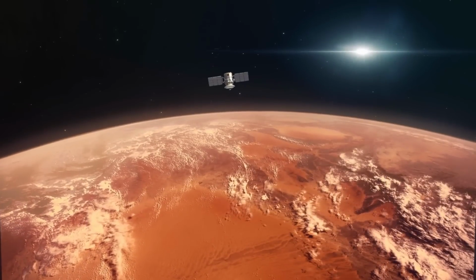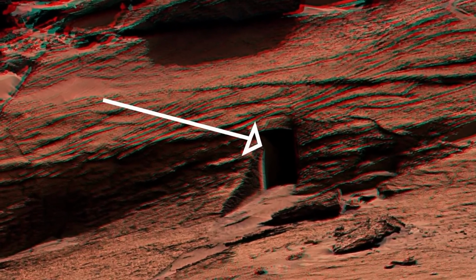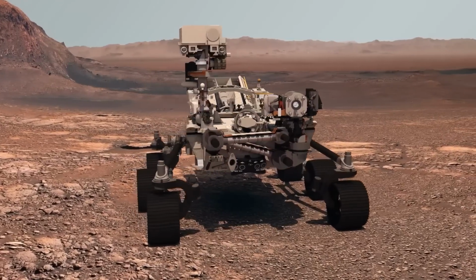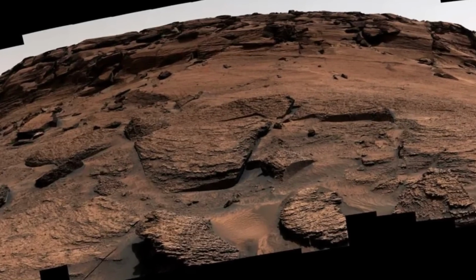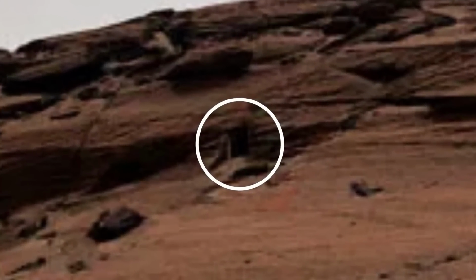Mars in general has a lot of strange structures on it. In 2022, we spotted a door-like structure there. NASA's Curiosity rover snapped some pictures of a rocky mound called East Cliffs on Mount Sharp. This mound has natural cracks in it, and one of them is about the size of a dog door, like something from an ancient Egyptian tomb.